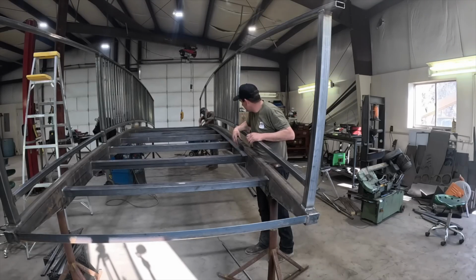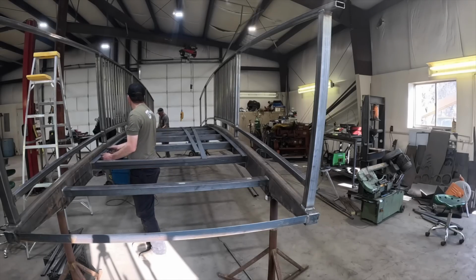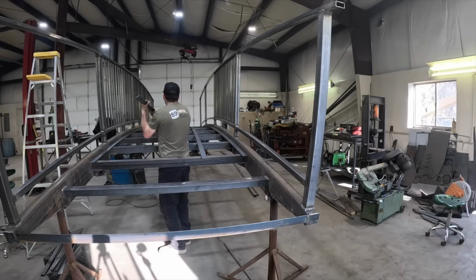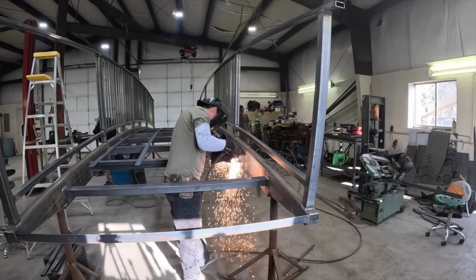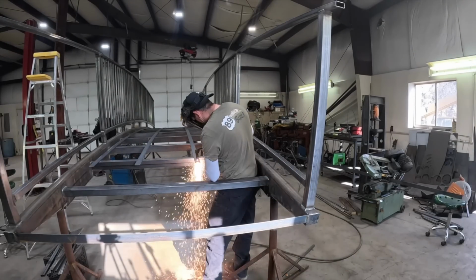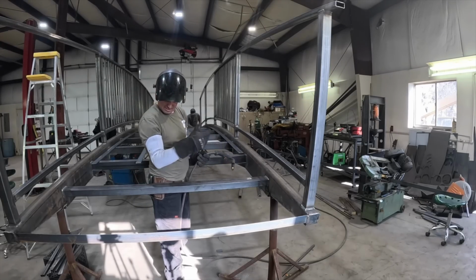Hey, it's too short. Send it back. Edges. Going to split the difference. I actually like those. That was pretty sweet.